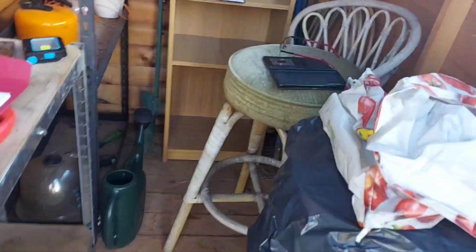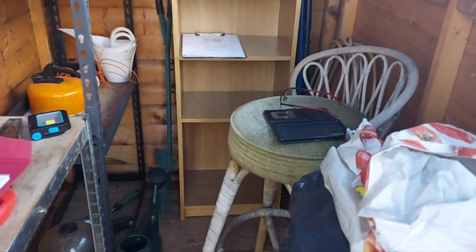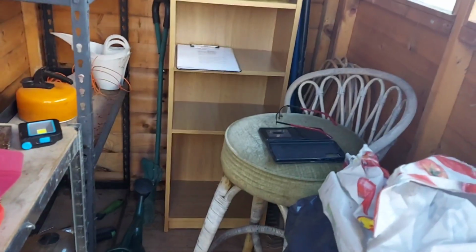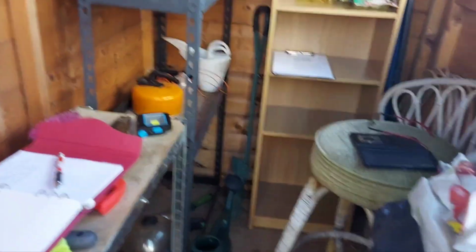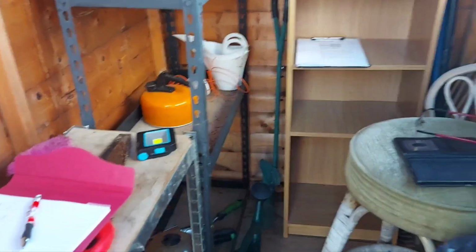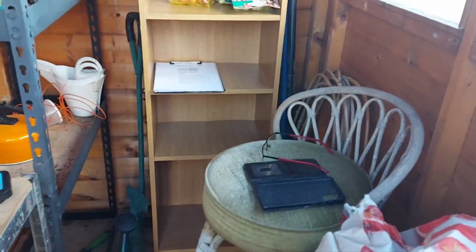But as I say, this is what it looks like at the moment. It's also storing all my tools, which is brilliant because they're not lying around on the plot. And this will also be where I'll be able to have a coffee. I'll bring my camping stove up and I'll be able to make a nice coffee. Still got my kettle there. Camping stove is at home in my shed at the moment, where I haven't obviously been able to get up here enough to be up here long enough to have a coffee.